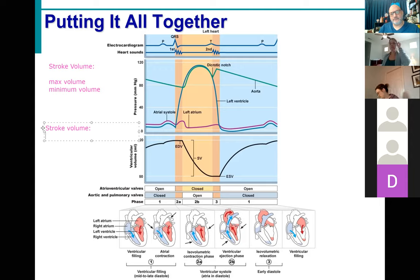Heart rate times cardiac output? No. Again, based on what we have here, how would we calculate the stroke volume? If we need to know the difference between the maximum volume, let's go back a step. What did we say the maximum volume of blood that you have in a ventricle is? It's the end diastolic volume. You would take the end diastolic volume minus the end systolic volume.